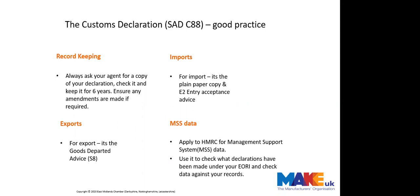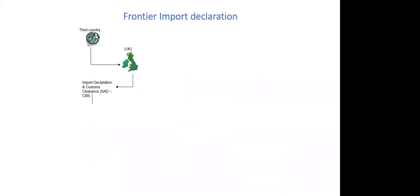You can apply to HMRC for management support system data. This is under CHIEF. CDS apparently is likely to give you this information for free. You can get a monthly printout for a fee of £240 for your imports, for example, which allows you to do those checks on an Excel spreadsheet and makes it very easy for you to make those declaration checks.